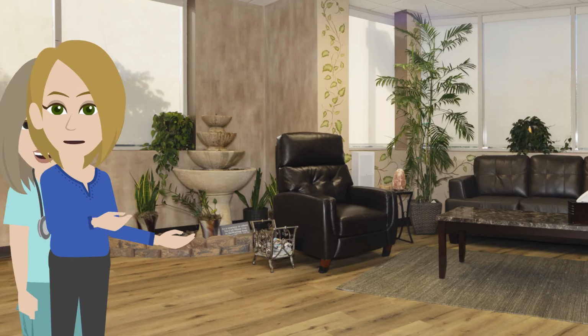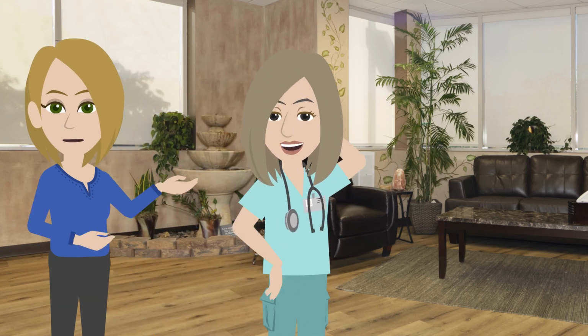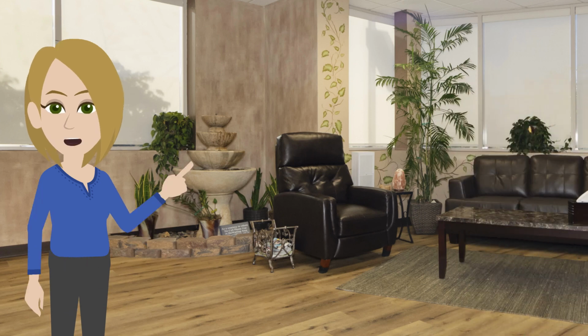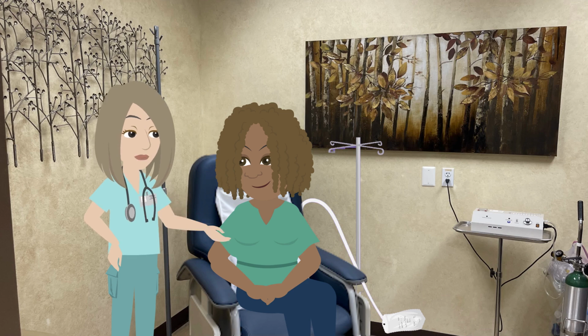Now, what should you expect when it's your turn to be treated? First, the registered nurse will call you back to the treatment room. You'll then be given the opportunity to use the restroom if you haven't done so prior to your arrival. You'll then be seated in one of our comfy treatment chairs, where the registered nurse will insert an IV catheter.